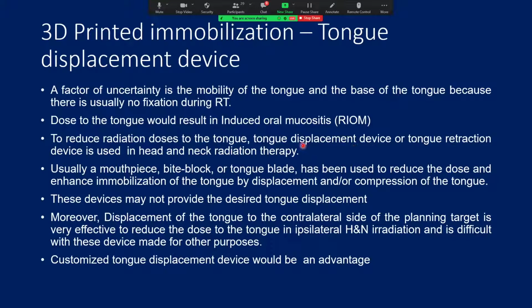The other thing is the immobilization of the tongue. This is a factor of uncertainty, the mobility of the tongue and the base of the tongue, because there is usually no fixation during RT. We used to do that, actually. Extra dose here could result in oral mucositis, and this is a problem.